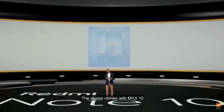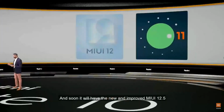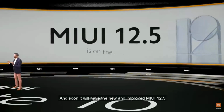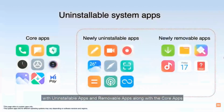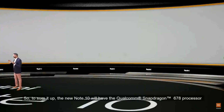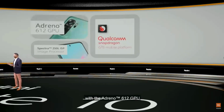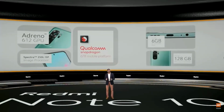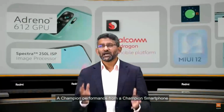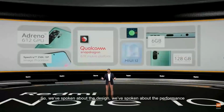The device comes with MIUI 12, which is based on the latest Android 11 OS for a smooth user experience. And soon, it'll have the new and improved MIUI 12.5. With it, you will have even more control than ever before, with uninstallable apps, removable apps, along with the core apps. So to sum it up, the new Redmi Note 10 will have the Qualcomm Snapdragon 678 processor with the Adreno 612 GPU, up to 6 GB of RAM, 128 GB of storage, the new MIUI 12, a champion performance from a champion smartphone. So we've spoken about the design, we've spoken about the performance.